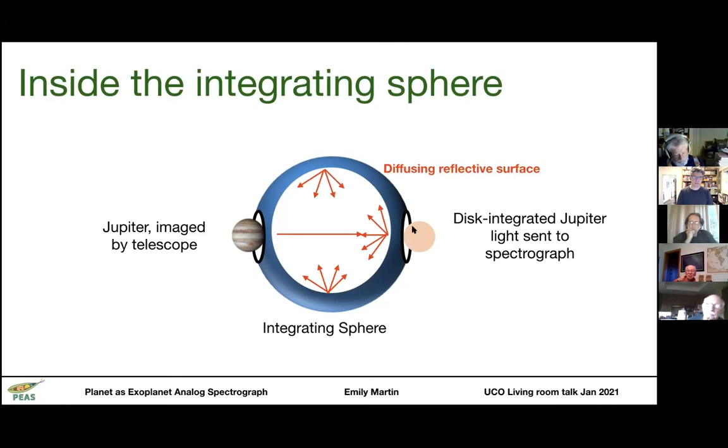And so the light that you get on the other side is just this really smooth, spatially mixed image. If you have Jupiter, for example, where you've got the bands and the giant red spot, on the other side of the integrating sphere all you're going to see is just very smooth, kind of peachy orangey light that comes out. And so we can feed this light to a spectrograph and then take globally averaged or disk integrated spectra of all of the solar system planets.